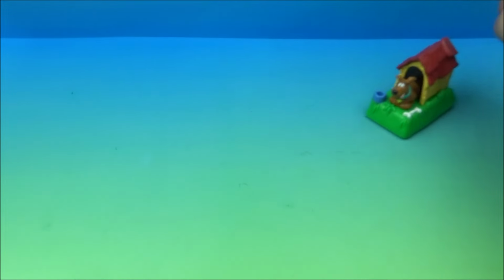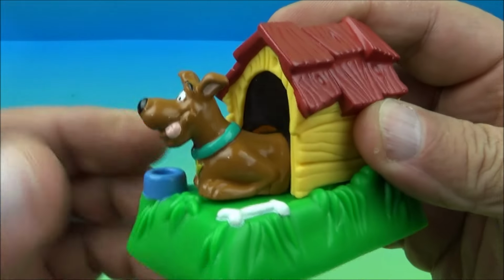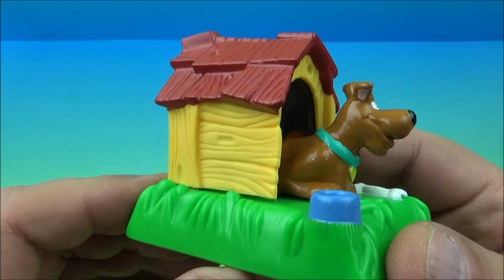Okay, let's see. There we go. So you can see that's what he's doing. He goes in and out of his little doggy house. So there you go. It's Scooby-Doo.